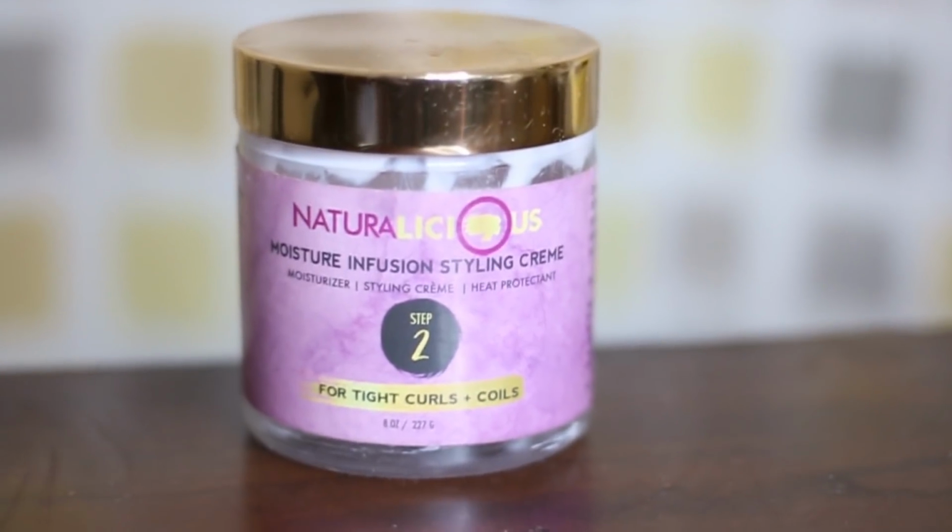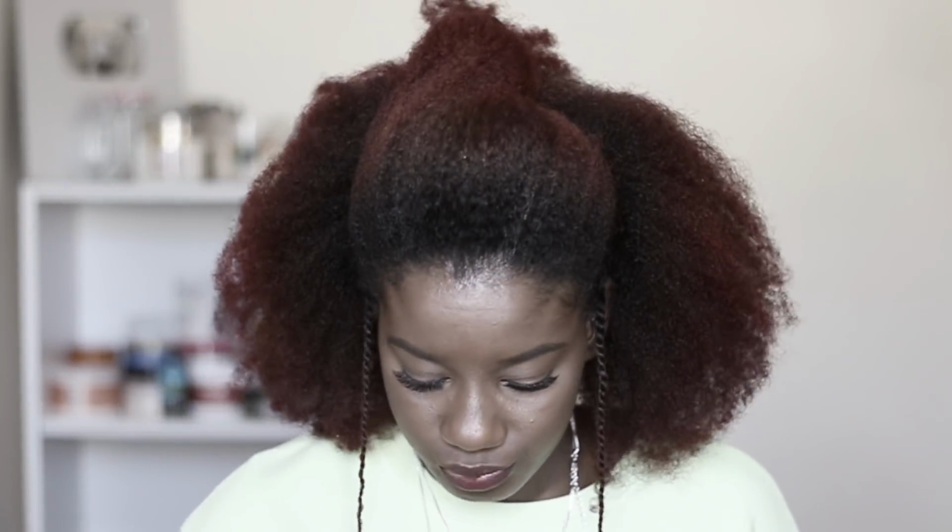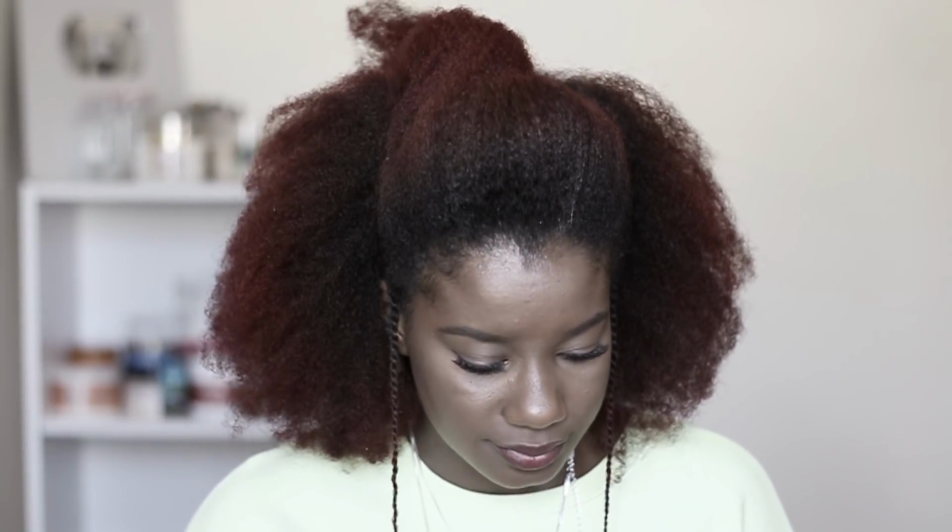I don't remember loving this product. I don't remember hating it. I guess it was blah. Naturalicious Moisture Infusion Styling Cream. Thick, moisturizing, and leaves my hair frizz-free. I love this styling cream. Woo! This is a lot of product.